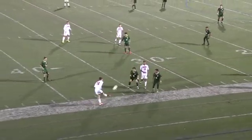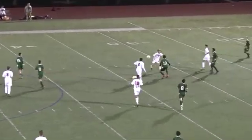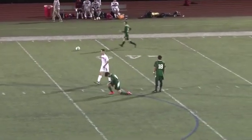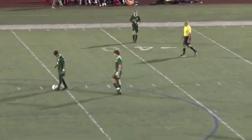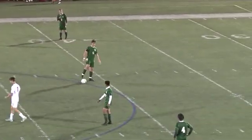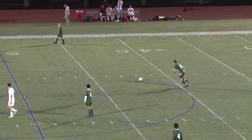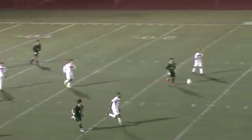And now it's Saugus winning the 50-50s. And Classical trying to clear it away. And we get a little push, shove. Ixlaj Telly got knocked down. Classical will get the free kick. Caraminos drills it away. Off a Classical head. Saugus knocks it back the other way.